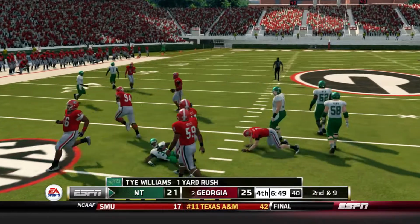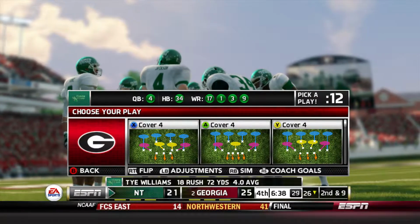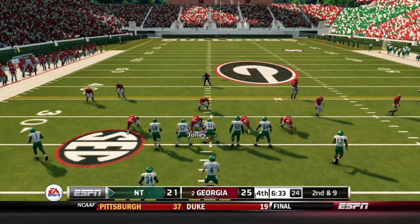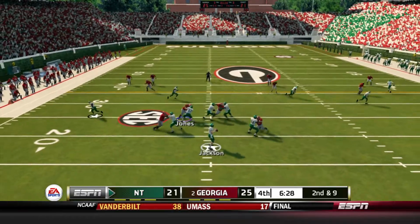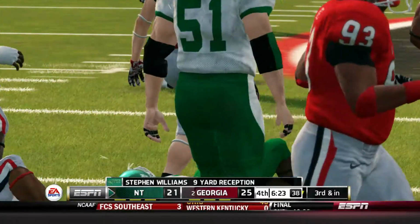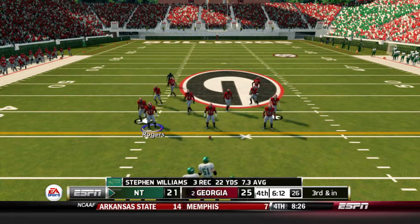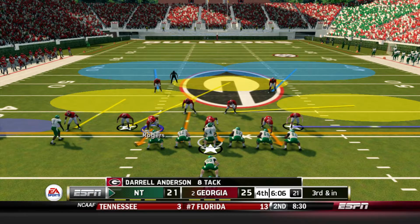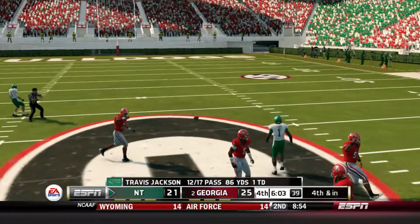He fights forward to about the 26, maybe a yard on that draw play. That brings up second and nine. From their own 26-yard line, it's second down. And down he goes at about the 35. That's a gain of nine on the play. That'll bring up third and inches. Quick throw, incomplete, wanted his receiver.